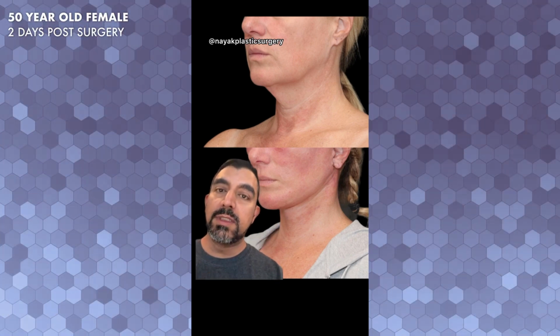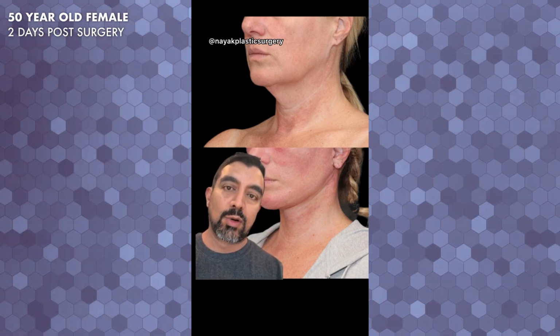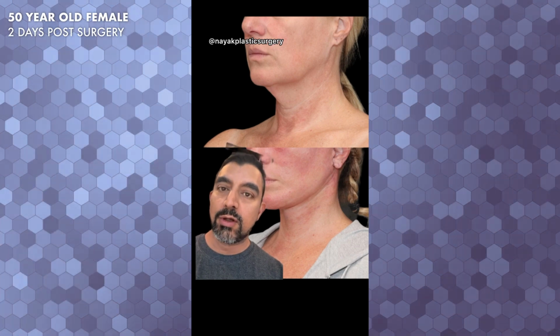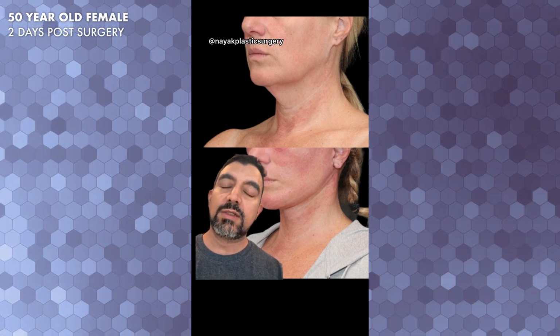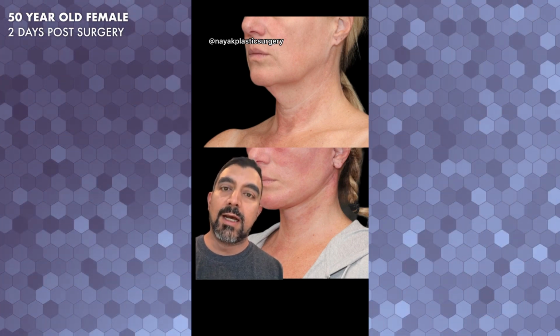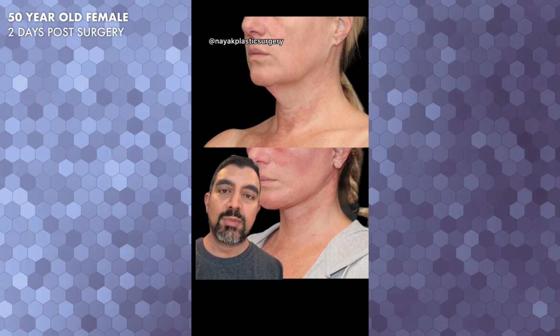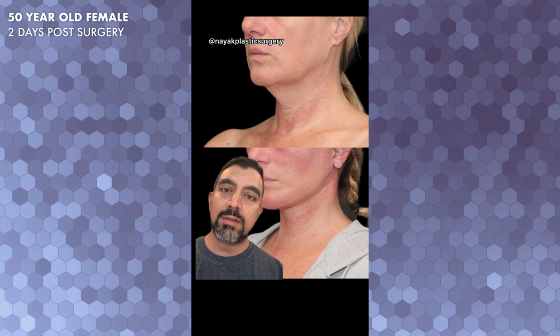So just a reminder, this is day 2 in this woman. She also had a brow lift, upper and lower eyelid surgery. I'm not showing you those out of her wishes, but she's very kind to allow me to share the bottom portion of her face with you. Again, this is day 2. I hope to be able to show you at least the bottom part of her face over time as she progresses.